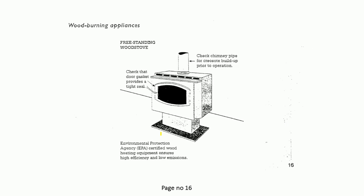Then I have the wood burning appliances. This is maybe common in the cottages and also in the old houses.